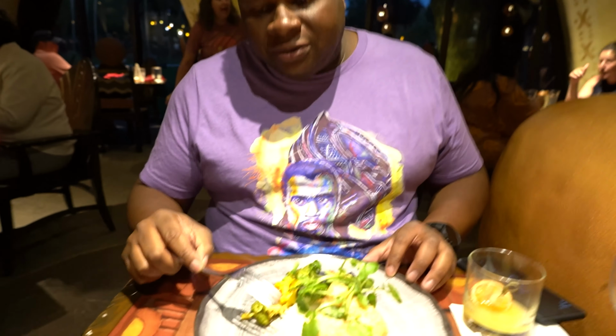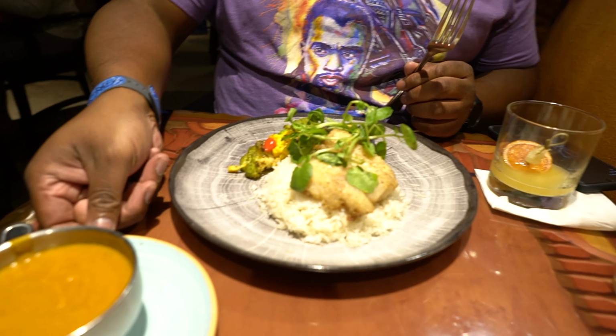Probably gonna butcher this one, but this is the Samaki Wa Kupaka. It's a tamarind, turmeric marinated fish with cauliflower. You got some sweet peppers, rice, and then a coconut gravy with tamarind. Now, it does normally come with a smear, like a mango sauce on top.